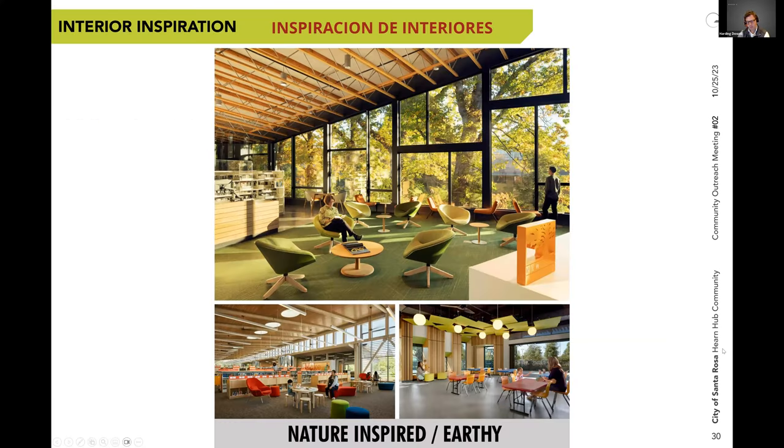So shifting our focus to the interior, taking those same design values that we heard about and trying to see how we can express those on an interior. And I think that these few interior options would work well with either of the exterior options. So I think there's very much a mix and match opportunity here.